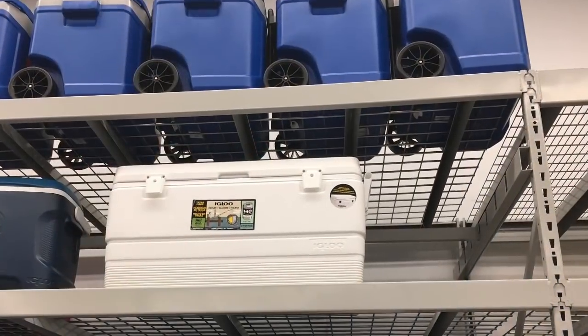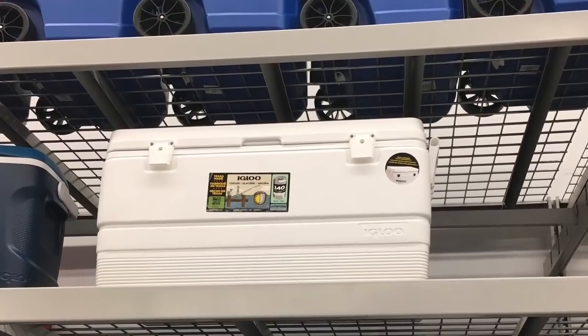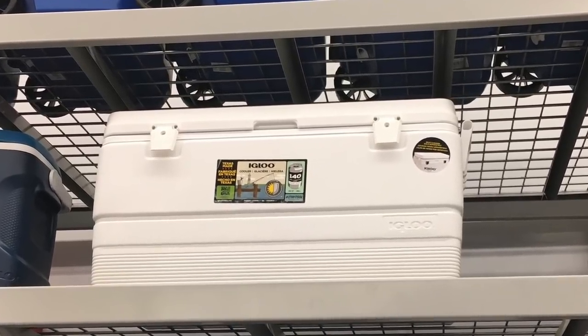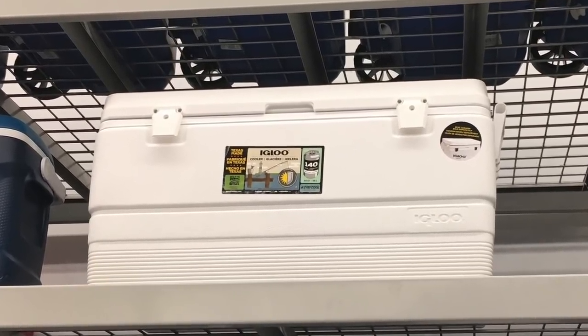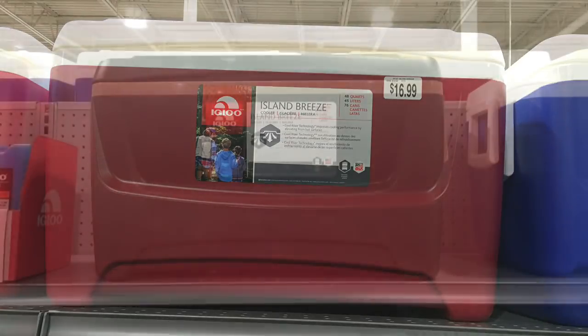The Igloo Marine Ultra 48-quart cooler can be purchased from Dick's Sporting Goods, Home Depot, and Walmart for about $50. This Igloo Island Breeze 48-quart cooler is a no-frills cooler that does not come with a drain or a basket, and it probably doesn't hold ice as long as some of the other coolers, but it's hard to beat at the price of less than $20.